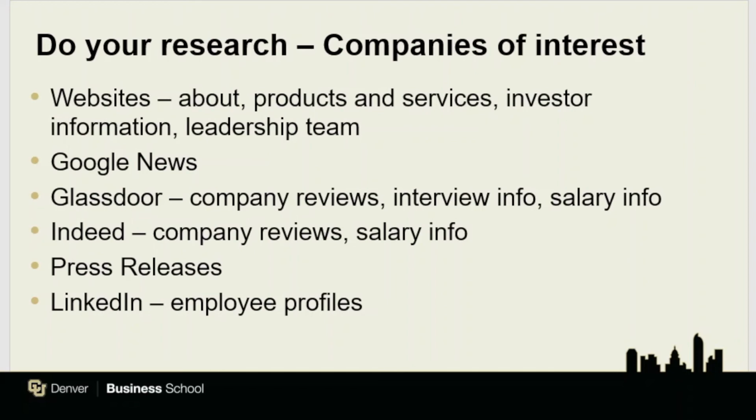If it's a company you're really interested in, you can set up alerts on Google News. And beyond that, both Glassdoor and Indeed have great company information. They have reviews of employees, and know that it's like Yelp in that more people complain than give positive reviews, so look for trends. They also have salary information that's self-reported, and Glassdoor has interview information.